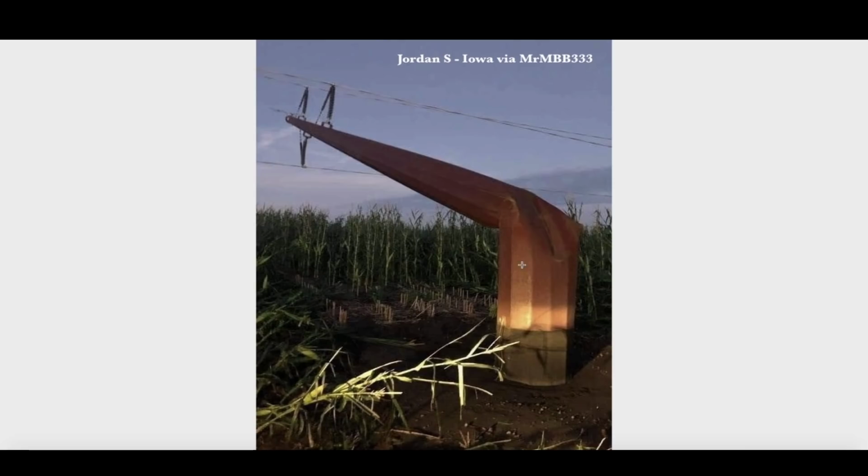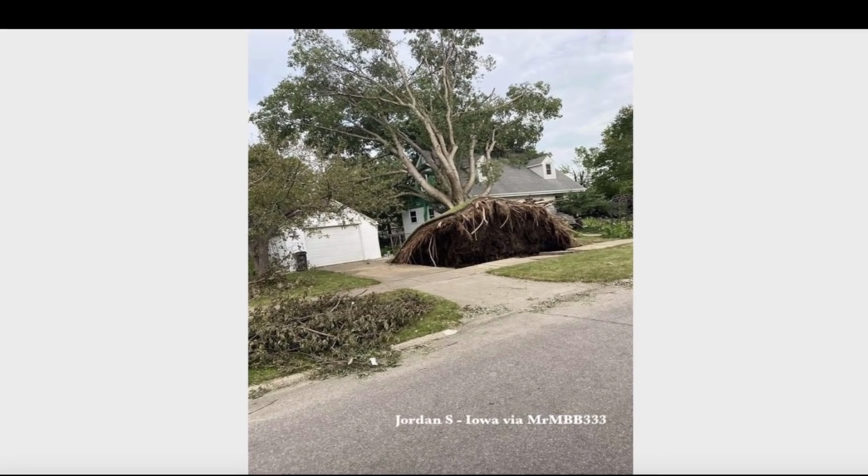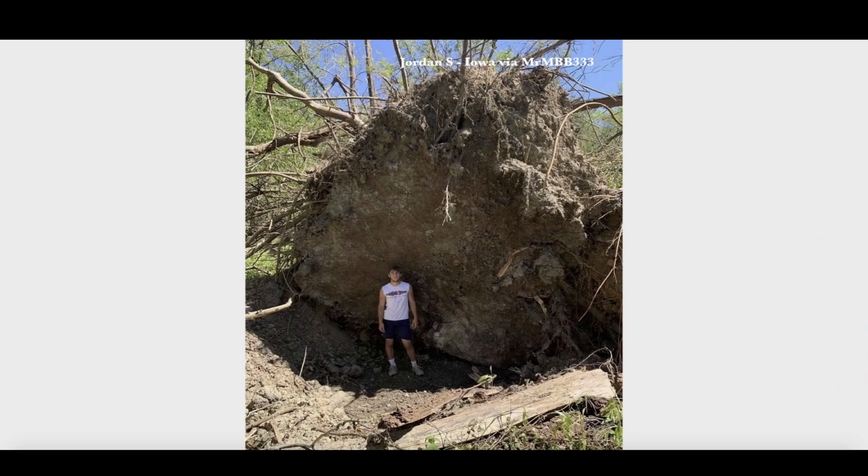Here's a power line pole, and these are normally very strong during any types of storms. That's made of like galvanized steel, bent it over like a pretzel. Here's a tree, very large tree, probably somewhere in the neighborhood of 100 years old. The root system on that spans probably 20 to 25 feet in circumference. Here's a photo of the root system up close, Jordan standing underneath it as the tree was uprooted by the strong winds of the derecho. That is one mammoth tree, or actually was.